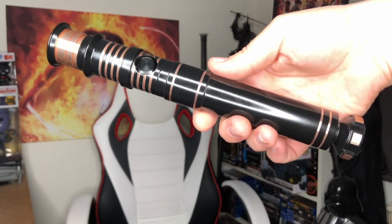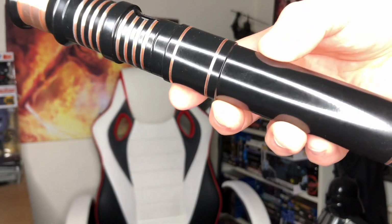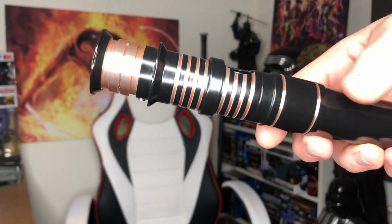This doesn't look like this normally. It's obviously silver. The copper bit is normal. But I saw this on the site and I went absolutely insane. It's a 2-button setup with NeoPixel, but it is running Profi, which I think Vader's Vault now is going to probably be offering CFX or Profi. You can choose between the 2.